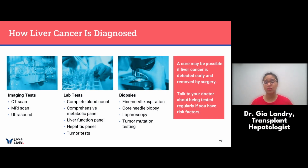How do you even diagnose it? How do you treat it? Kind of how do we think about things once you develop liver cancer? So liver cancer is usually diagnosed by imaging, really. In people who are at high risk, especially those with cirrhosis, we can diagnose liver cancer by imaging alone, which people are very surprised at.